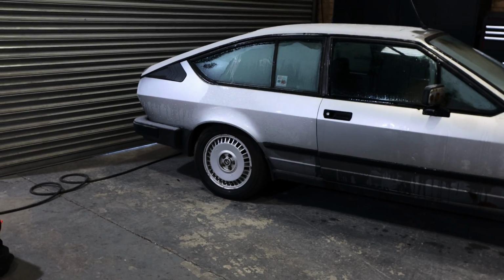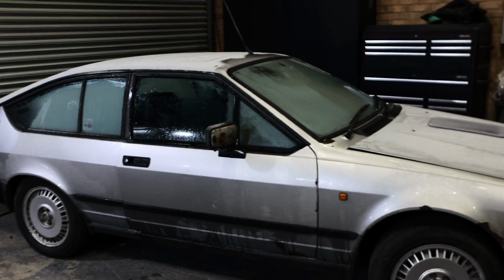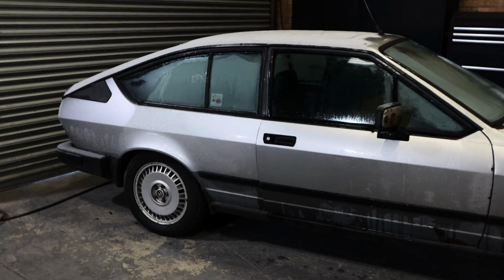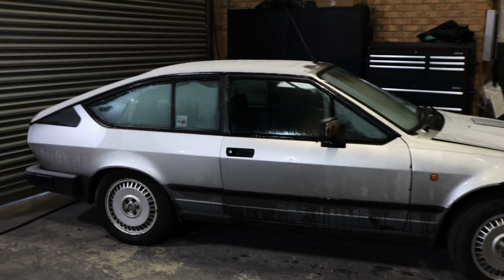What I've got here is Franco's Alpha that came as a non-runner last year. We've got it running. It's now going to go off for full paint and restoration at the paint shop. So that should be getting collected today. That's why we've pulled it inside. It is still frozen, so it is getting defrosted at the minute.